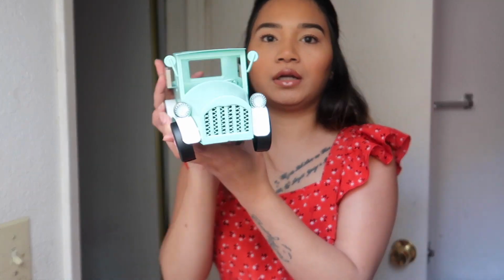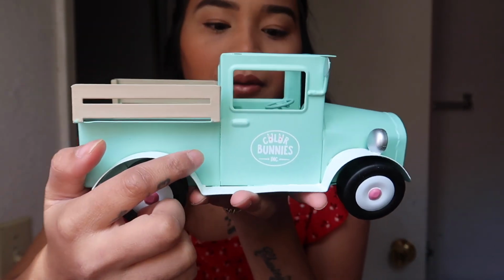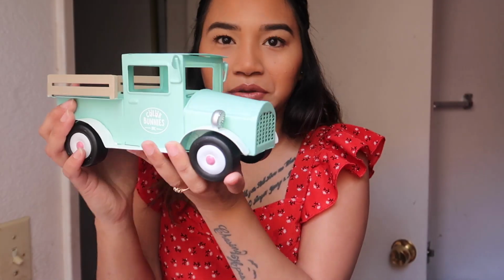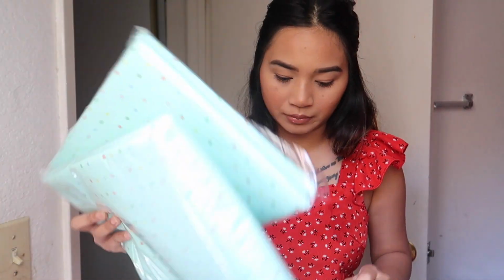So I bought this little truck. It's so cute, and it says color bunnies on it on the side, but I'm gonna use it for decoration for her party. So let's just pretend it's not an Easter decoration. Then I got 2 of these tablecloths. They're like a light blue with pretty little polka dots on them, and these ones are like really thick for some reason. And then I got 3 frames that I'm gonna put her photo shoot pictures into.